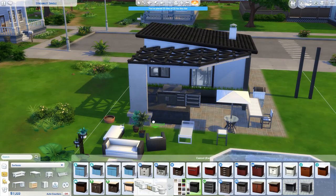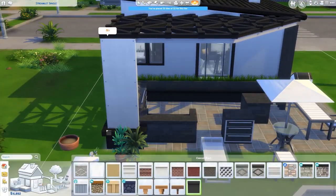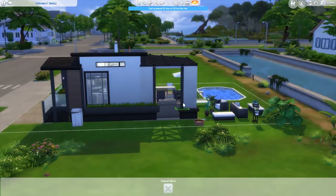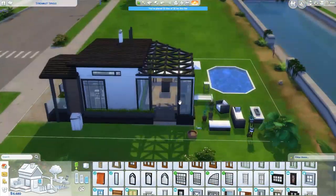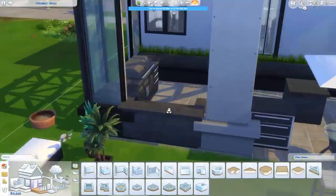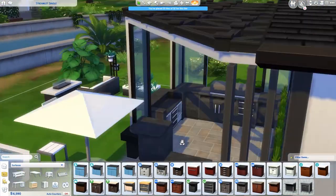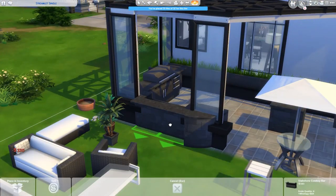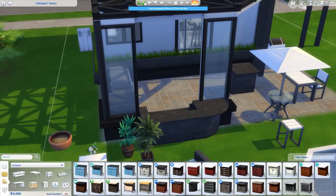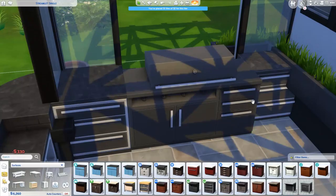Anyway, I decided to make like an outside kitchen bar area. And I've got a small pool and there is a seating area that I'm gonna make in the corner. And I actually ended up really liking it. I'm quite proud of it. I was trying to make this kitchen work and I didn't know how to. This also took me so long, but I managed.